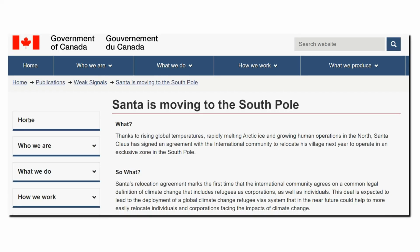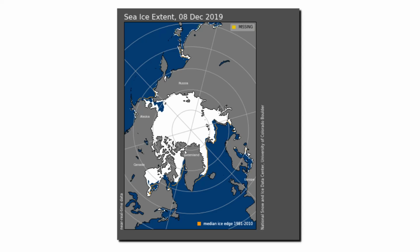We had better take a look at the Arctic and see what's going on up there. This is the current sea ice map from the National Snow and Ice Data Center. The white area shows where the ice is currently located, and the orange line shows the median ice edge from 1981 to 2010. As you can see, ice extent is very close to the 1981 to 2010 average. So apparently Santa had hundreds of miles of ice around his North Pole workshop. It makes me wonder if Santa Claus really needed to relocate.